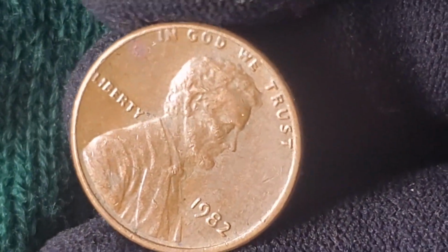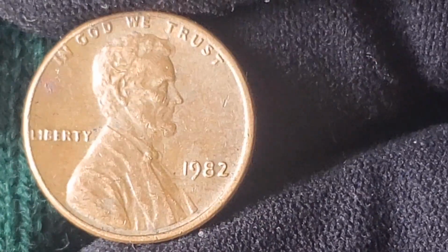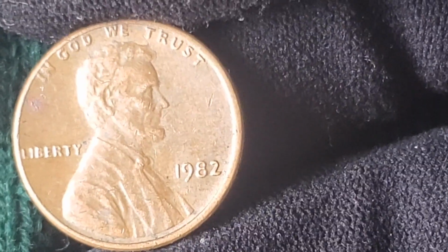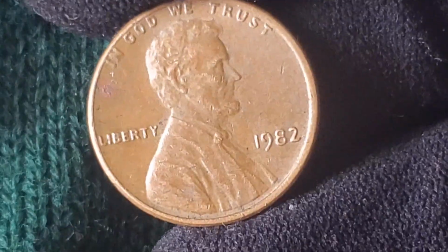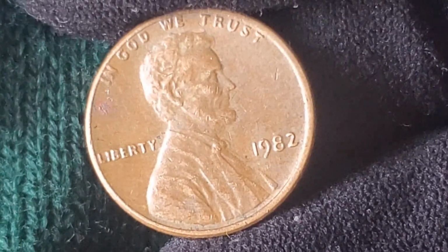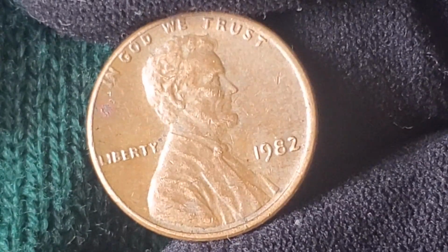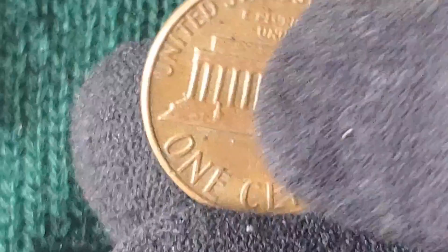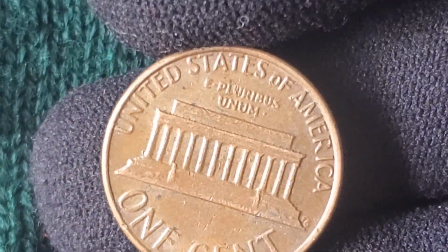Design and composition. The 1982 Lincoln cent retained the iconic design by Victor David Brenner, featuring Abraham Lincoln's profile on the obverse and the Lincoln Memorial on the reverse, designed by Frank Gasparo. The change in composition, however, resulted in variations in weight and appearance. The copper alloy cents weigh 3.11 grams, while the copper-plated zinc cents weigh 2.5 grams. This difference in weight can be detected with a precise scale, and it's one of the key identifiers when distinguishing between the two types.